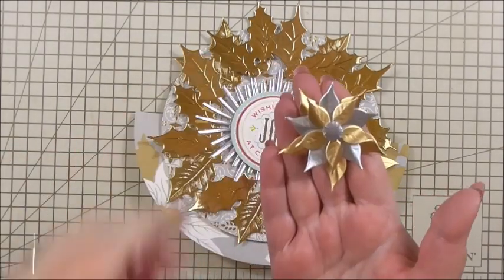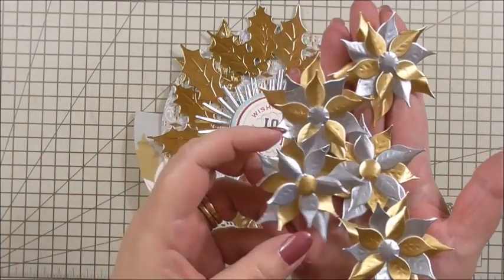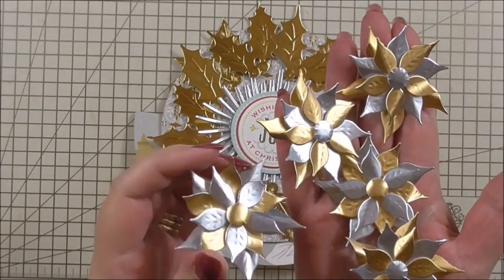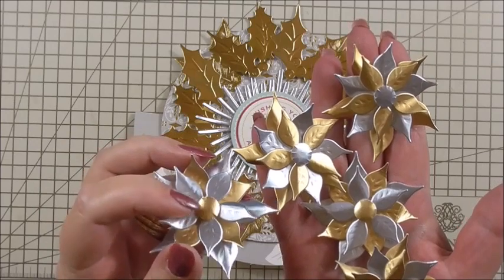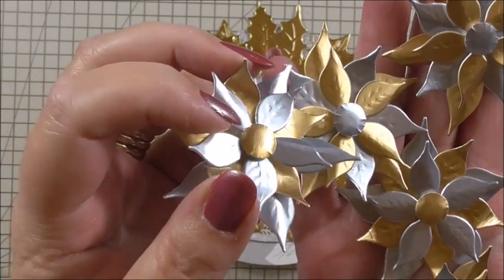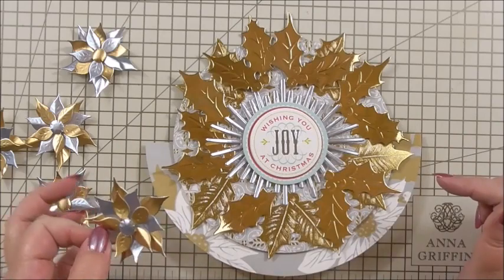Next, I've used the poinsettia die to create 5 gorgeous poinsettias using a mixture of both the gold and the blue matte foil. All I've done is die cut them in both of the foils, and then just split the middle of one colour to the middle of the other and swap them about. The top of the actual poinsettias, you can see that, I have simply used a mini circle punch to make a circle, and I've used 3D foam just to add those to the top. So now I can add these around the outside.